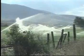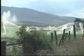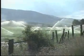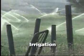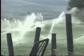Another way in which people change the natural vegetation of an area is by supplying water to a dry region in order to make the land suitable for farming. This process is called irrigation. Much of the western half of the United States depends on irrigation in order to grow crops.